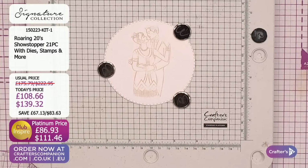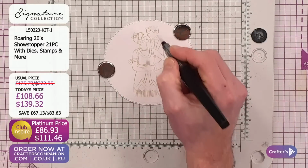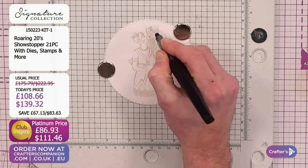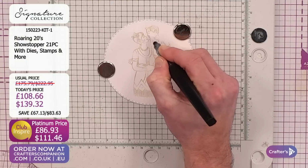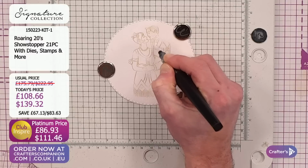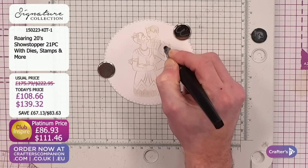There we go. Let's go in, and then we're just going to start to pull some of that colour out. And what I'm doing is I'm going around the whole lot. And what I mean by that, the face, the arms, we're going into that tuxedo suit.